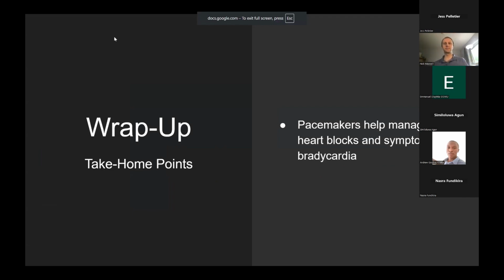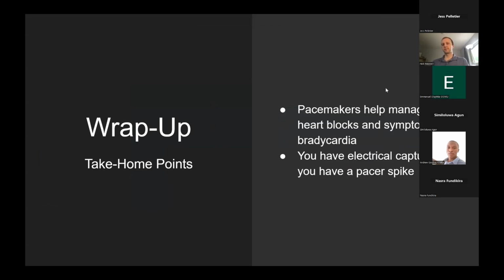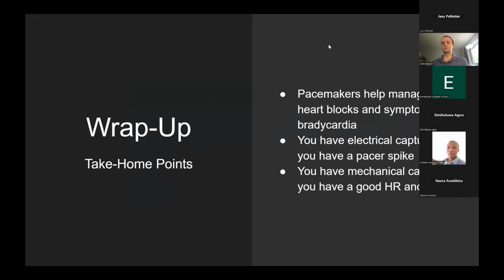Okay, just to summarize here, pacemakers help manage heart blocks and symptomatic bradycardia. We'll go through the answers to the multiple choice questions in just a couple minutes, but those are the key indications. If you have electrical capture, that means you have a pacer spike followed by either a P wave or a QRS complex, depending on whether it's atrial or ventricularly paced. You have mechanical capture if you have a good heart rate and blood pressure in response to that.